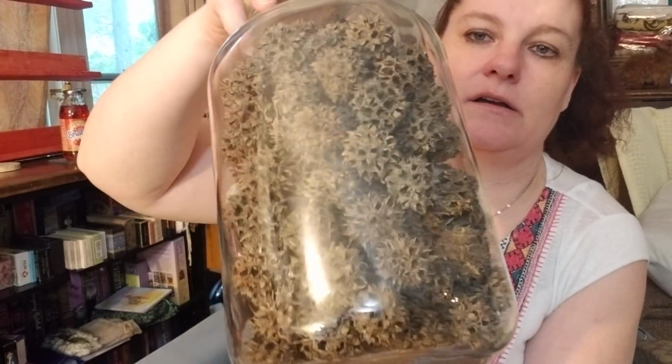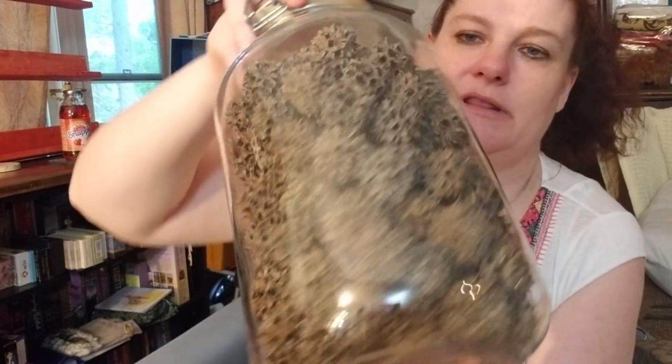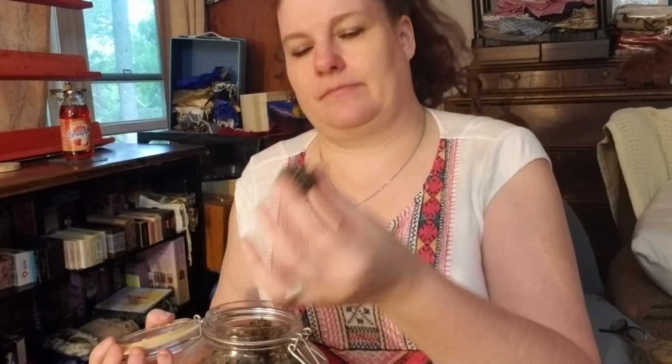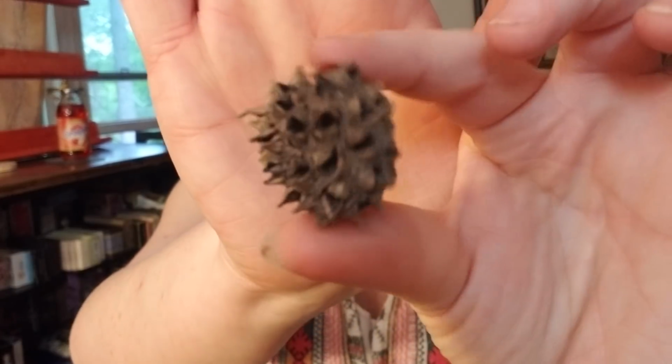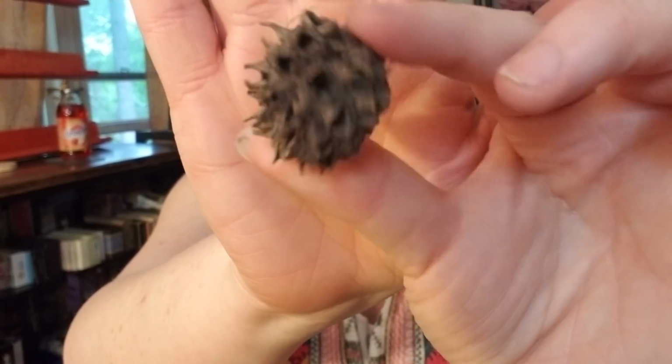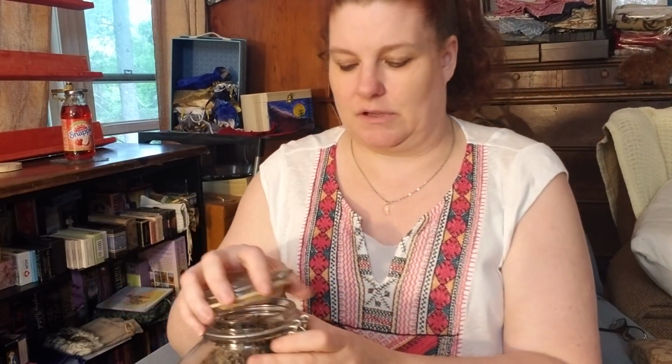These are what's called witch's burrs. They are sweet gum seeds, pods, seeds. And they are very sharp. My father lives in North Carolina, and I had him send me a whole thing of them. These are great for protection. These specifically are also used in hoodoo spells.